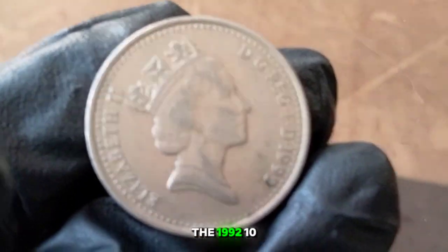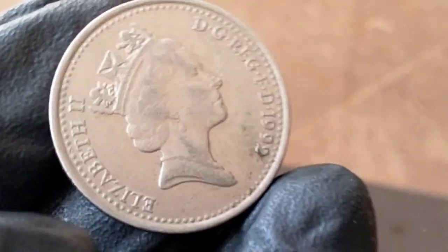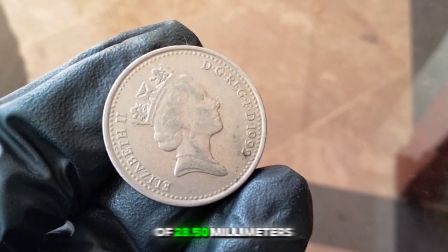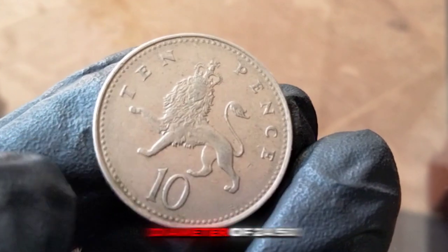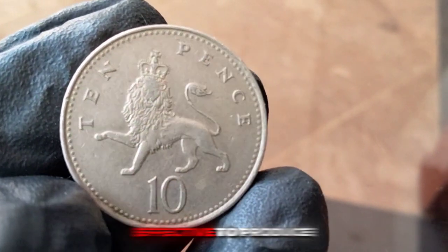The 1992 10 pence coin was part of a significant change in the United Kingdom's coinage. Before 1992, the 10 pence coin had a much larger diameter of 28.50 millimeters. However, this year marked the transition to a smaller version of the coin with a reduced diameter of 24.50 millimeters, making it more convenient to carry and more cost-effective to produce.